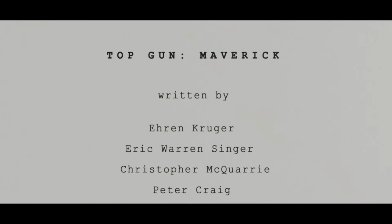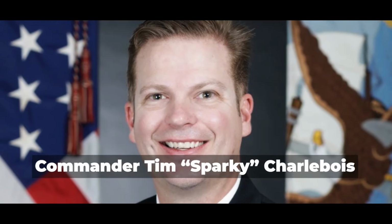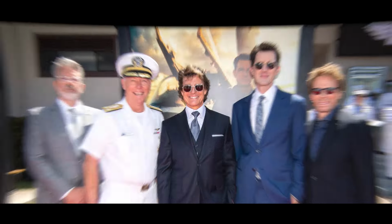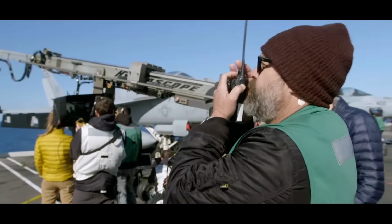Even the script got the Navy treatment. After initial clearances, Captain J.J. Yank Cummings and Commander Tim Sparky Charlebois worked with the film's screenwriters and Kosinski for several months to make sure the film depicted the Navy accurately, positively, and professionally. Essentially, it sounds like they checked that the Navy wasn't being slagged off at any point, or if they needed to cut out any references to the Village People.